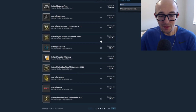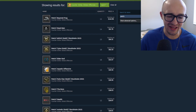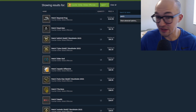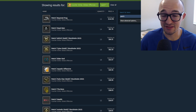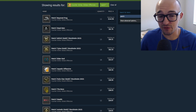So patches are obviously very interesting. I don't really think that we've gotten any new patches lately, but patches were definitely a bigger thing a couple years ago when we got all these different patches coming out. They've started to fade off a little bit, but it's very possible we could get some new patches heading into CS2, but also patches have kind of come on my radar for a couple of different reasons.